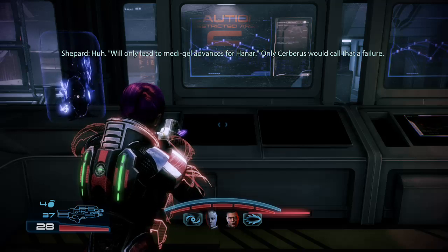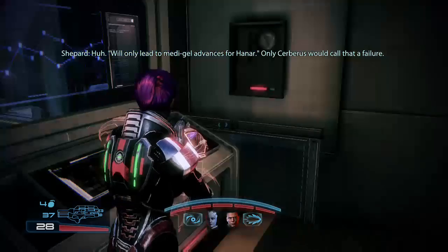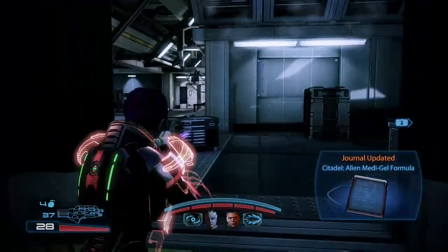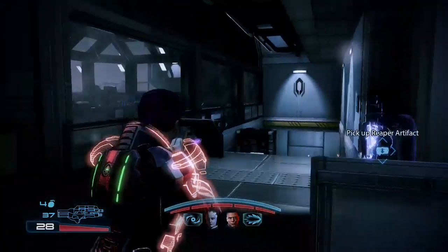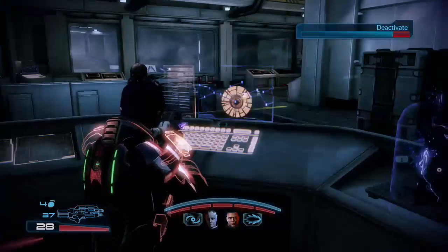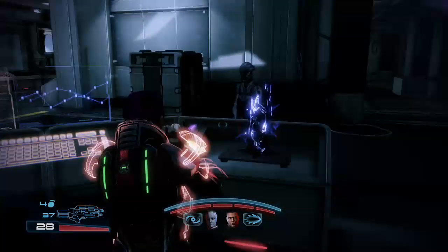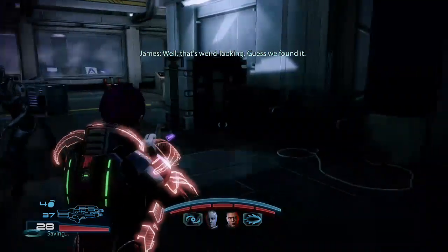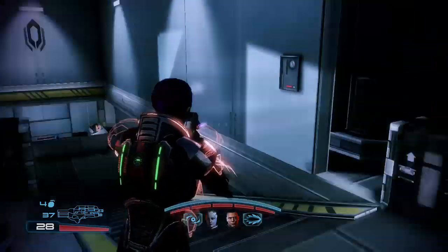Will only lead to metagel advances for Hanar. Only Cerberus would call that a failure. Well, that's weird looking. Guess we found it. Got the sample. Roger that. Meet you at the landing pad.